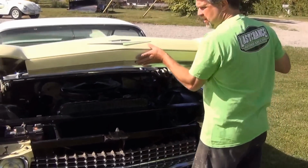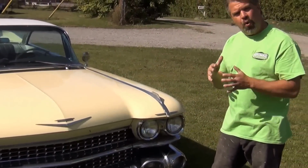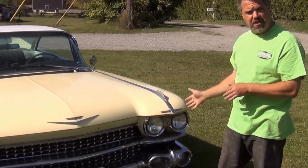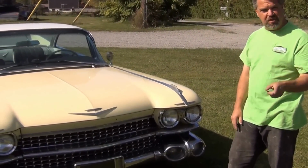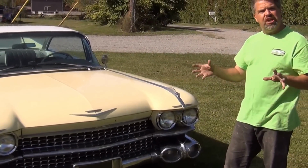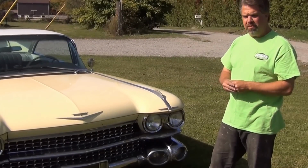Now, this particular car, when it was ordered, they basically went down the whole option list and ordered every single possible option you can get in this car in 1959, with the exception of air conditioning. We would probably add the vintage air conditioning to this car to make it a fully equipped model.